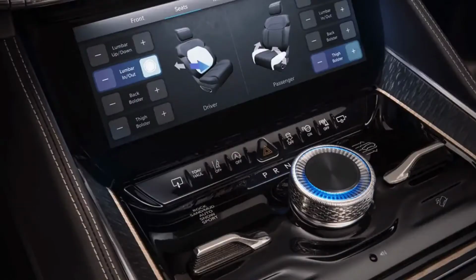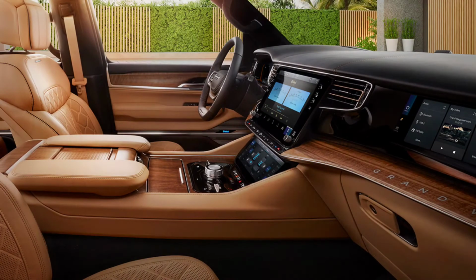Now, the big question is, is it worth the price tag? Well, I think that's really up to you to decide. If we measure price tag on the level of technology and creature comforts and all that inside the vehicle, then yeah, probably, because this has an absolute immense amount of tech, a lot of features, and a lot of things that, let's be honest, you're probably not even going to use, but it's got it.